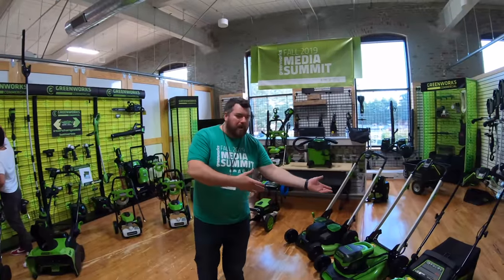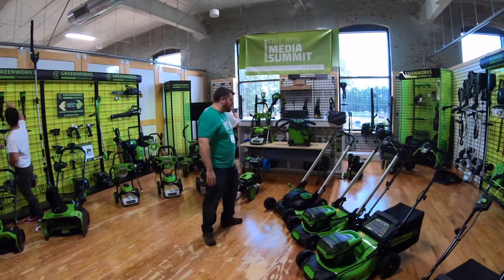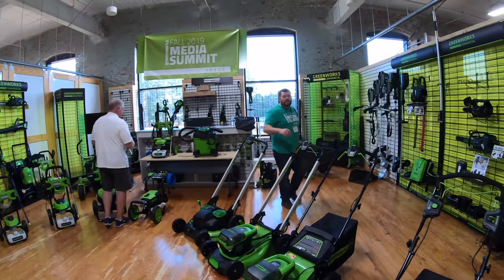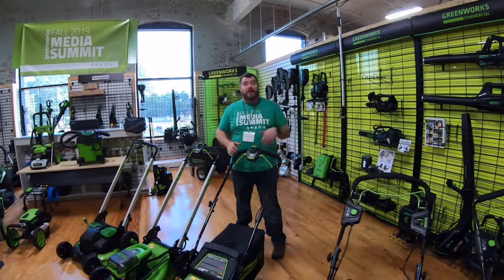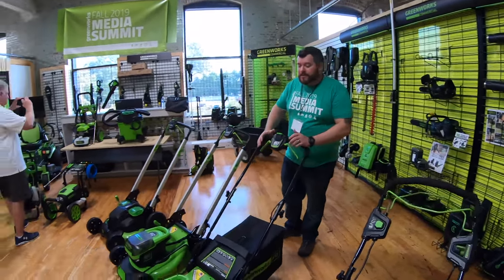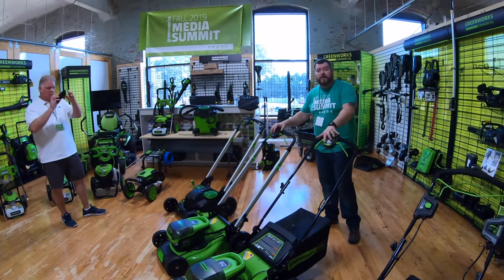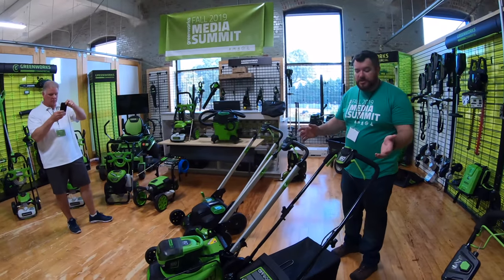I'll go ahead and start with our lawnmowers. This year, we started developing our new 60-volt lawnmowers. All of our products in the 60-volt platform are exclusive to Lowe's and Lowe's.com right now. So these are our Gen 2 lawnmowers. We've got a standard push mower and a self-propelled mower. These both feature a turbo button.